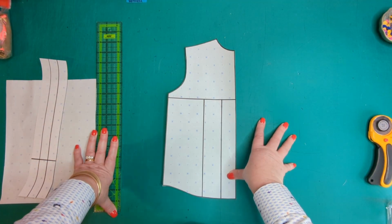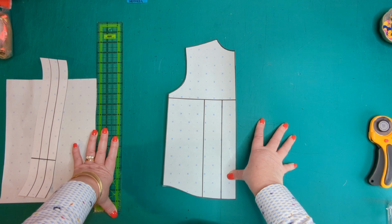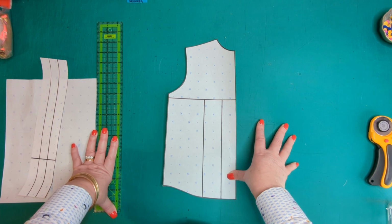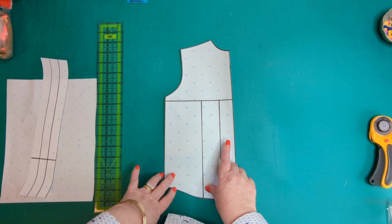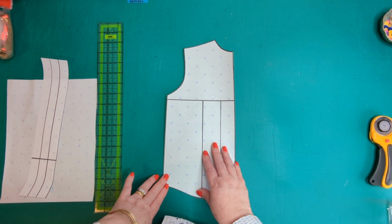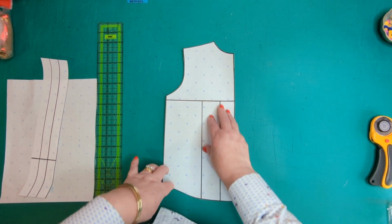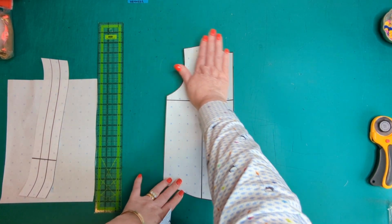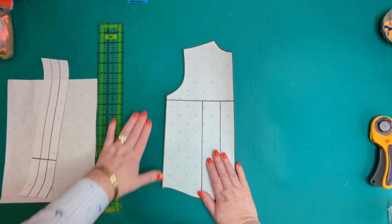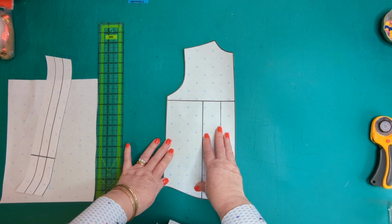The reason why I'm doing a tummy adjustment is because when my husband buys shirts from a retail shop, he would generally go up a size or two to accommodate his tummy. So he would buy a bigger size to fit his tummy. The only issue with that is he then gets excess fabric here and also excess fabric in the sleeve. So it all becomes too much fabric in the top half and the sleeve part of his shirt, all to get a better fit on the tummy.